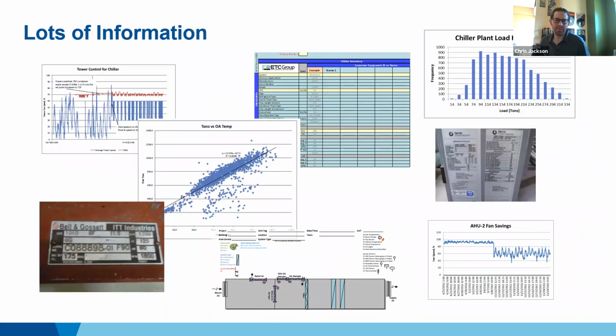Moving into the audit itself, the retrocommissioning study, this is where SRP can help you bring in the experts, and ETC Group can certainly help your facility. We're going to come in and gather a ton of information. We're really going to dive in and look at the major energy using equipment for your facility: equipment lists, nameplate data, drawings, old studies, reports, graphics, sequences.